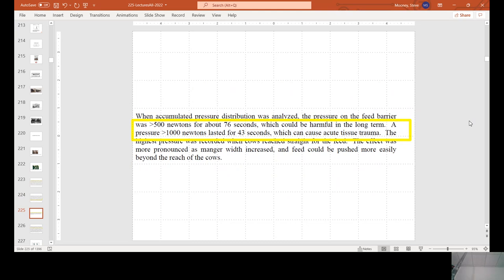So looking at this, pressure on the feed barrier was greater than 500 newtons for about 76 seconds, which is harmful in the long term. A pressure of greater than 1,000 newtons lasted for 43 seconds, which is going to cause tissue trauma. So they're willing to lean in to reach that feed for three-quarters of a minute, two-thirds of a minute, where it causes intense damage to their skin. And that's where those humps come from, where the bumps on their shoulder come from. They want to eat so badly that they're willing to hurt themselves to do it.